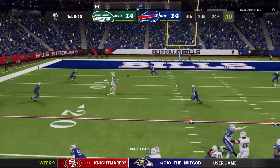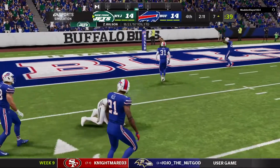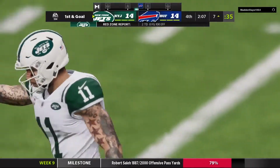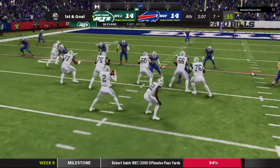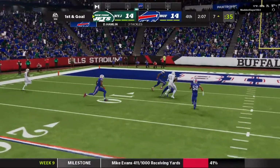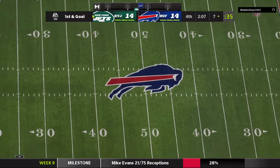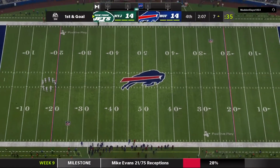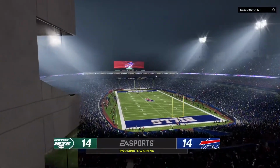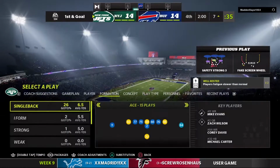Now Wilson on first down. Open space inside the 10. And down to the 7-yard line. First and goal at the 7-yard line. Getting down to the good stuff. All tied with 2 minutes remaining on EA Sports.